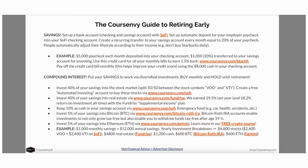One important note here: always, before the last day of every month, pay off this credit card bill. You can do this via auto payments, but I suggest setting a reminder on your calendar and, on the last day of every month, paying off this credit card bill with the cash balance in your checking account. This is a great way to not only earn rewards on bills you are already going to pay, but also improve your credit score. So in the future, when you want to take out a loan or a mortgage, you'll have a very high credit score because you're paying off your credit card monthly.